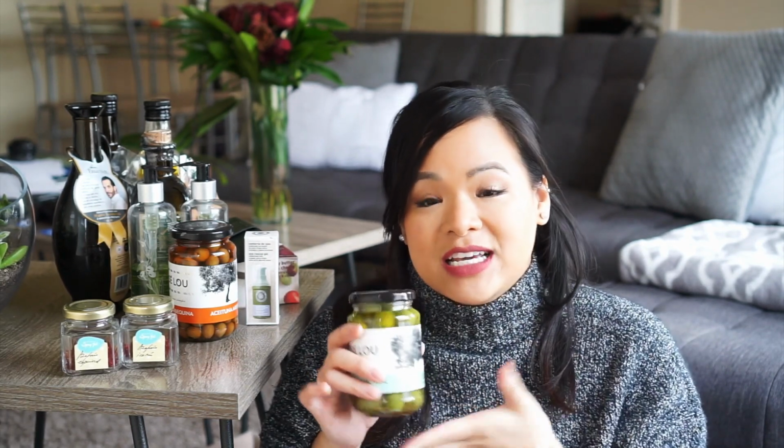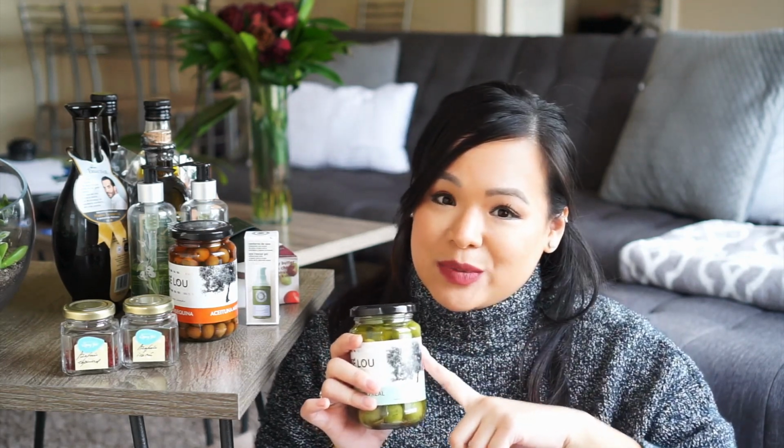This is kind of a strange gift, and the only reason why I got it is just because my brother is such an olive lover, and I knew he would probably enjoy this, and that's who I was thinking about when I bought this. So olives are a big thing. They're pretty cheap, but this is one of the first things that came to mind when I set out to buy gifts for other people.